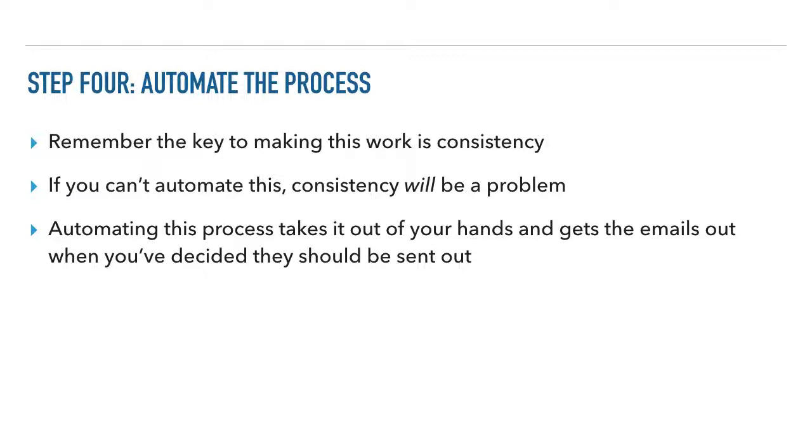Reminders don't work too well. They're really easily ignored. And eventually you're going to find some sort of an excuse to not send the emails out to those people because, well, I feel like I just got together with them, or I feel like I just saw them, or what have you. Get the process in place, be consistent with it, because eventually it's going to work for you. Automating it keeps it out of your hands.